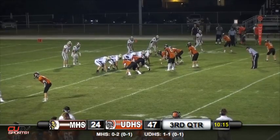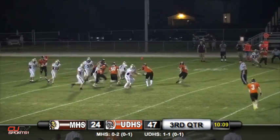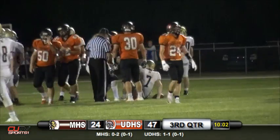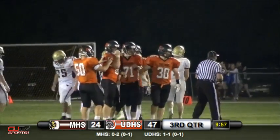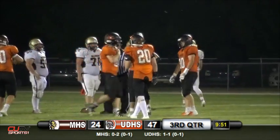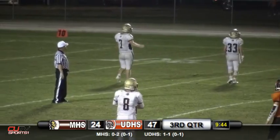Here is the 2nd and 12 play for the Indians. Harmon now feeling the pressure is going to go ahead and keep this one, scramble around, and be brought down from behind right back at the original mark. The ball almost popped out on that one. Gain of about 2. Luckily, gathers the football. That'll bring up 3rd and about 8. 3rd and 8 here for the Indians. Looking to keep this drive alive.